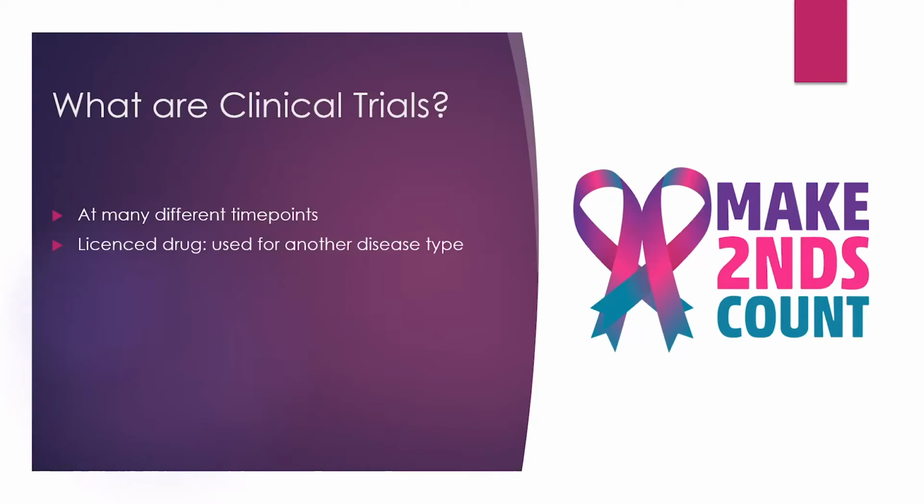We don't just do that randomly. There is evidence to suggest that it may be beneficial, and that's done in the lab before we bring it to a clinical trial. But lots of our drugs we already know quite a bit about. It might also be that we've got a licensed drug and we're giving it at another time point. And we've done a lot of that over the years. So we've trialed things like tamoxifen, letrozole, and exemestane, and looked at what is the best way to give those hormones and when is the best time.